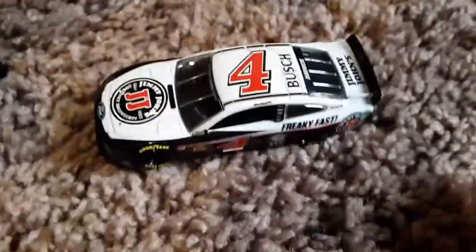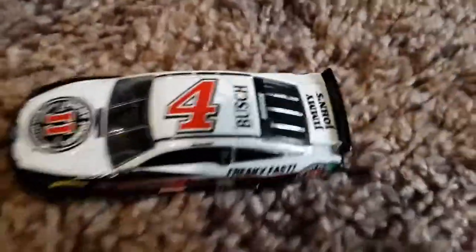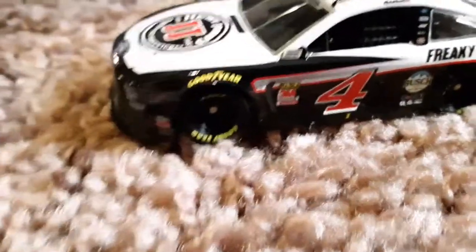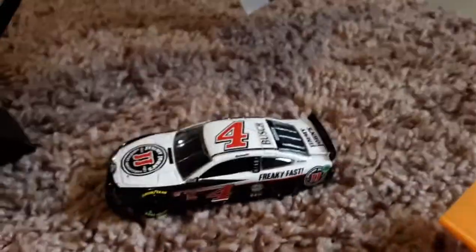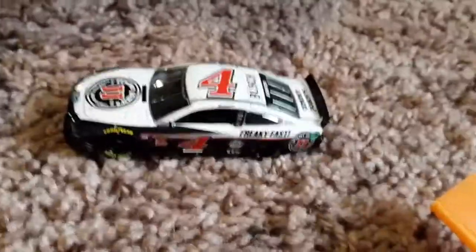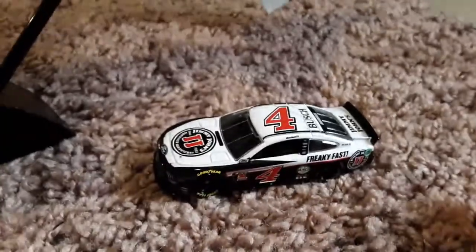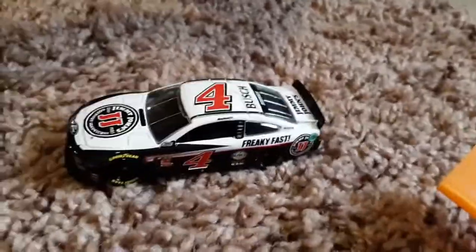So Kevin Harvick definitely knows something about the Roval that we don't, because he won here last year, and he won here this year, and it wasn't even close. He is, once again, the only driver to make it into the last section, and he has secured his spot in Miami. He will race for a championship in the next few weeks in Miami, and will be given the preferred line every stage race because he was the first to lock in a spot.